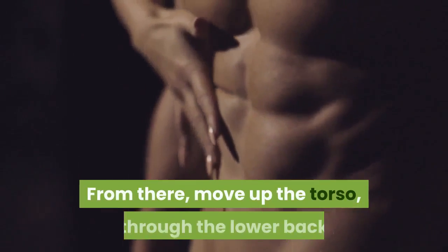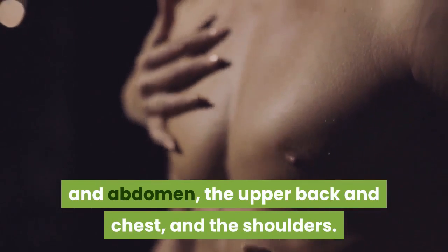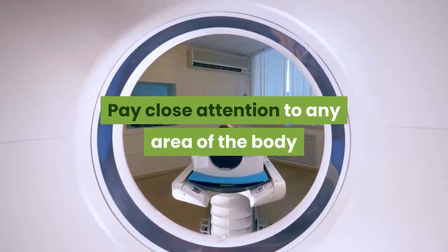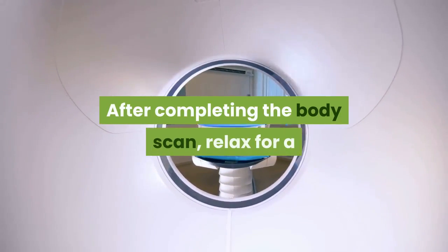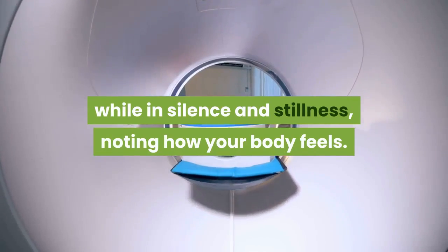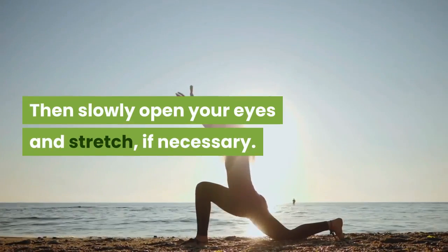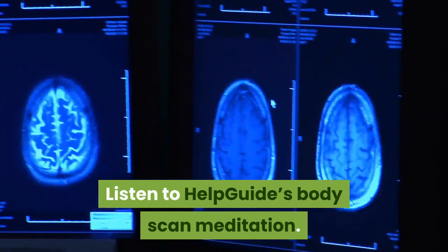From there, move up the torso, through the lower back and abdomen, the upper back and chest, and the shoulders. Pay close attention to any area of the body that causes you pain or discomfort. After completing the body scan, relax for a while in silence and stillness, noting how your body feels. Then slowly open your eyes and stretch, if necessary. Listen to Help Guide's body scan meditation.